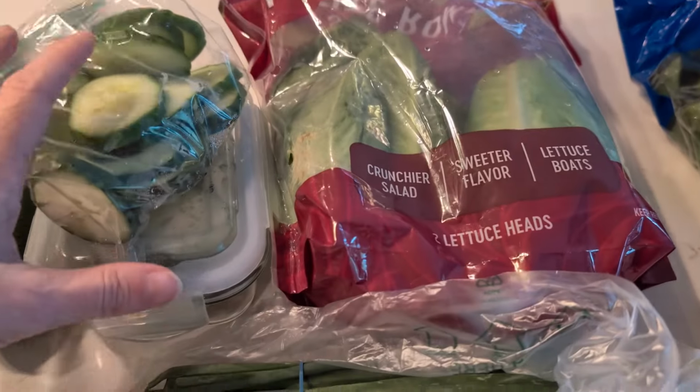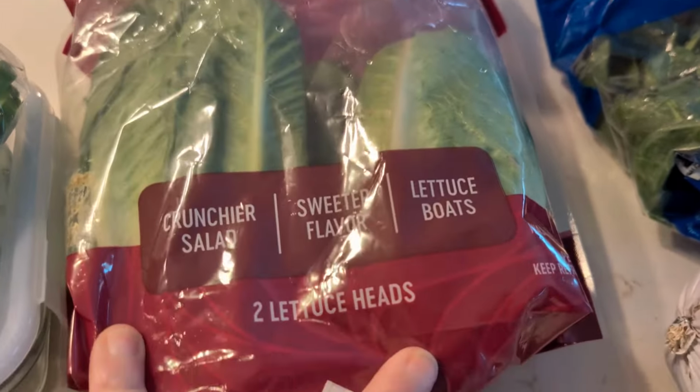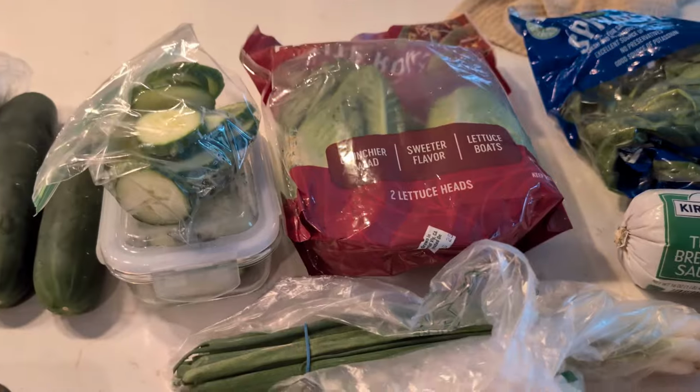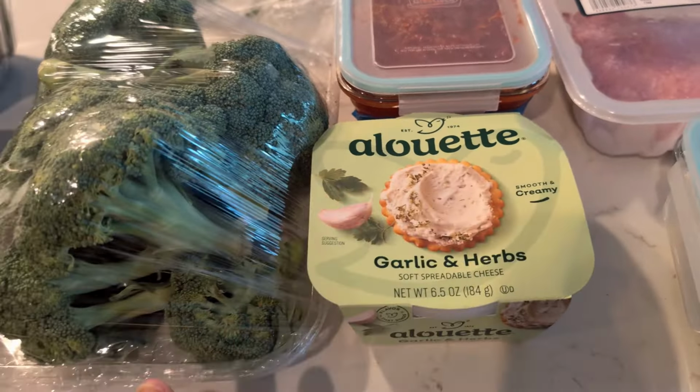And then I'm gonna make a trifle salad. So I have these romaine lettuce, 2 lettuce heads, and gonna chop those up. Got plenty of cucumbers, green onions, some salad dressing.